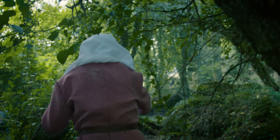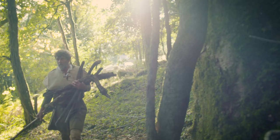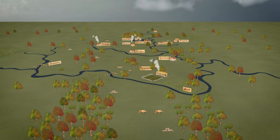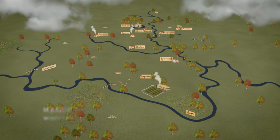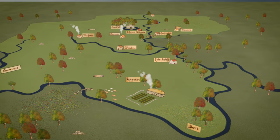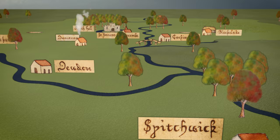The lives of medieval people were shaped by a number of societal, commercial, and environmental forces. Houses and hamlets each belonged to a manor. Higher Uppacott was part of the manor of Spitchwick. Houses and hamlets were also part of a parish. The inhabitants of Higher Uppacott would often have trekked 5 kilometres to attend the parish church at Widdicombe.